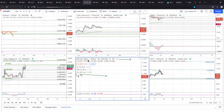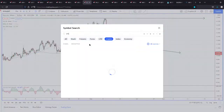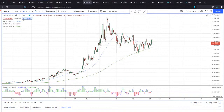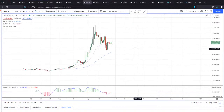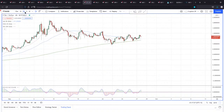So yeah, we just do this Monday nights. Okay, FTM. So this was one of my favorite charts at the weekend. I was really hoping after a three-wave correction that this might be over. We might be ready to go back again.